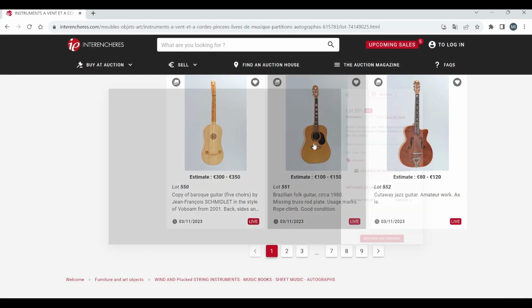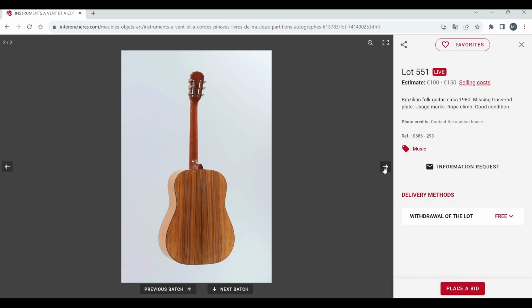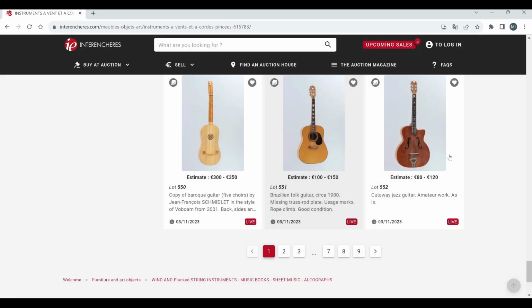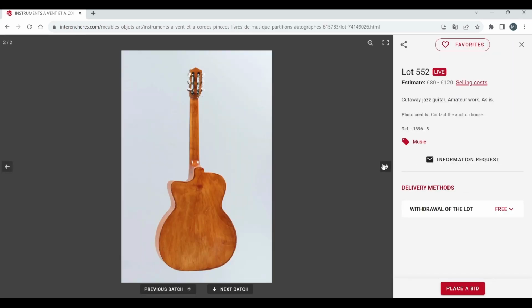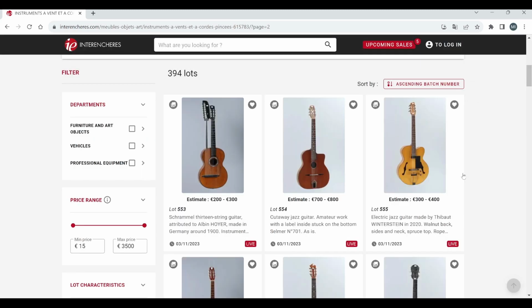Brazilian folk guitar. Okay, circa 1980. Missing truss rod plate. Thought it was going to say missing truss rod then. Cutaway jazz guitar. Amateur work. Pretty cool F-holes on that. Let's see, we're on to the next page now. There are a lot of instruments here.